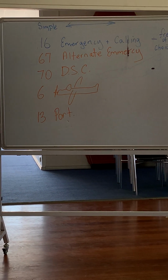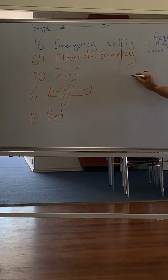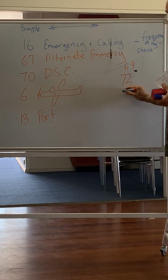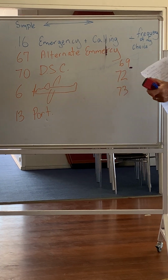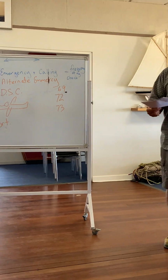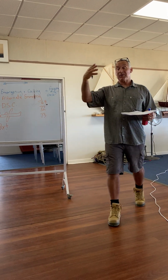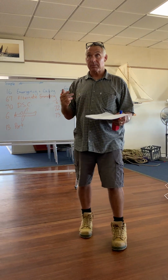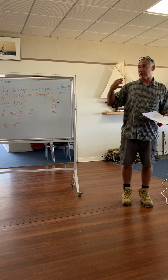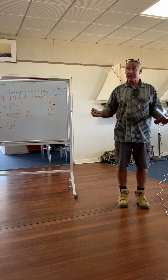Then I've got a whole bunch of what we call working frequencies, or chat channels. Things like 72, 69, 73. There's a whole bunch of them that we can use if we just wish to talk between two boats. We call on 16, we say the name of the station we're calling 3 times. So, Osprey, Osprey, Osprey, this is Sea Trek, Sea Trek, Sea Trek. Over. Why do I say their name 3 times?